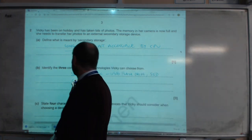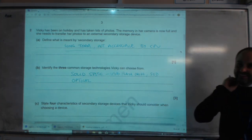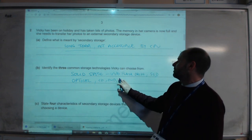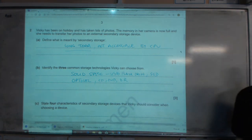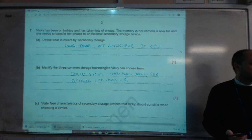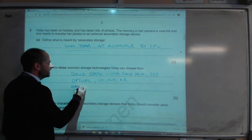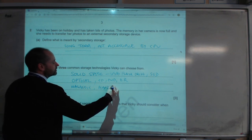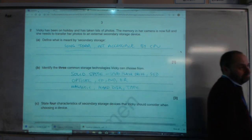Right, optical. You were one of the few people that actually just put the three things down. Optical, so that is your CD, DVD, Blu-ray, which I'm not going to attempt to spell because you all laughed at me last time. Any other? Right, hard disk drive is an example of what underlying technology? Alex? Magnetic. Yeah, magnetic. So hard drives are in that category. They use magnetic storage. But also, as Alex said, tape. You could store it on tape.